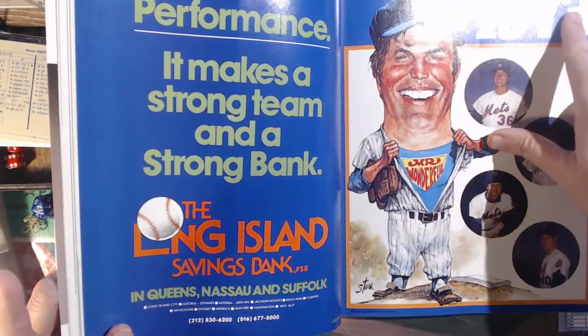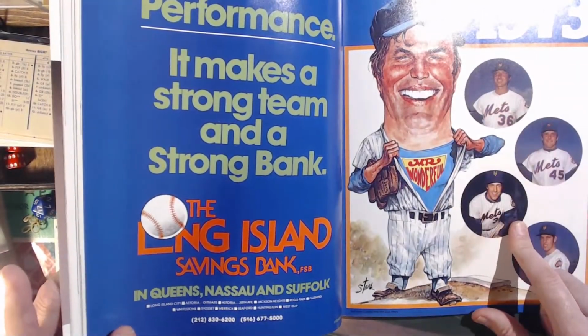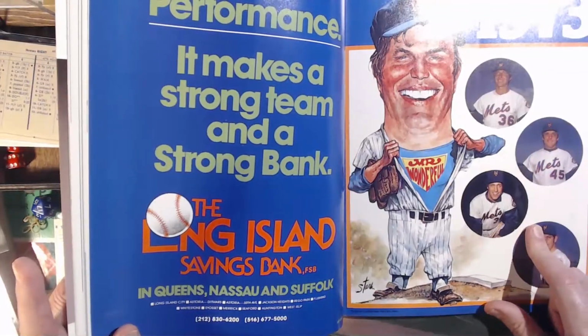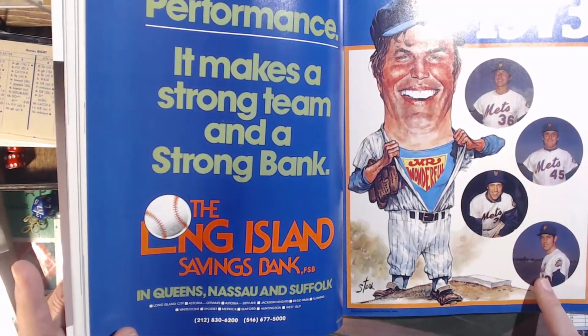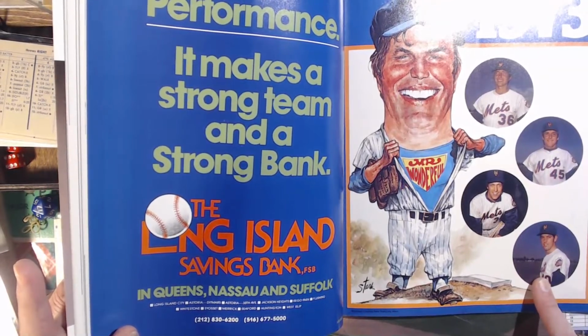This is that championship season, 1973, Koosman and Tug McGraw, John Matlack. And man, who's this guy? Can't remember who this guy is.